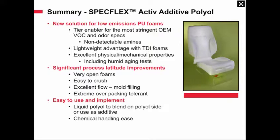It is a liquid, easy to blend on the polyol side and use as an additive, and it's a chemical handling easy with the properties described before.